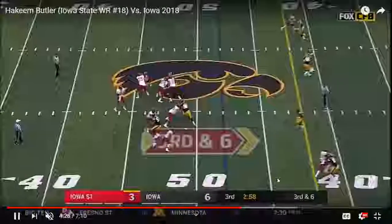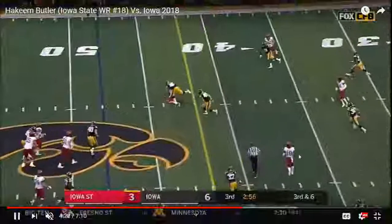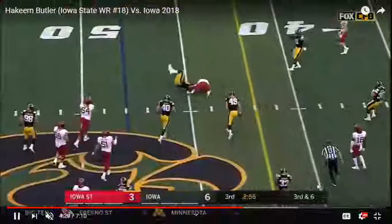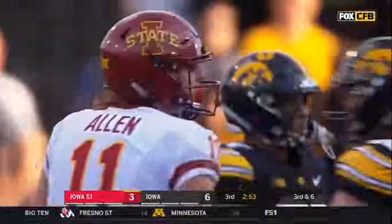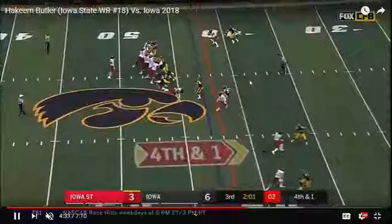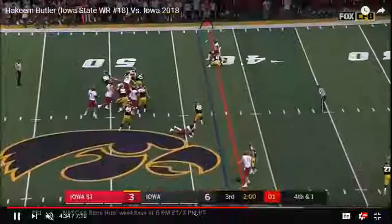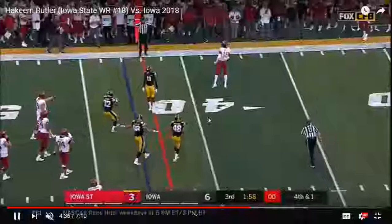On the screen, third down. And shall we head toward the open space there? Going for it on fourth. Simple little... Zag! Almost worked too. He got him hard.